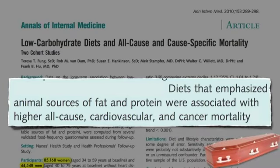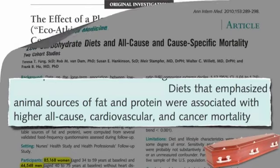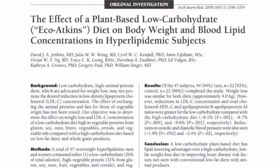Sure, you may lose some weight, but the only way we may be able to enjoy it is with a skinnier casket. But wait. In 2009, some enterprising researchers came up with a plant-based low-carb diet, the so-called Eco-Atkins diet. They figured that maybe the problem with the Atkins diet wasn't that it was high-fat, high-protein, but that it was high animal fat, animal protein. So they constructed like a vegan version of the Atkins diet.